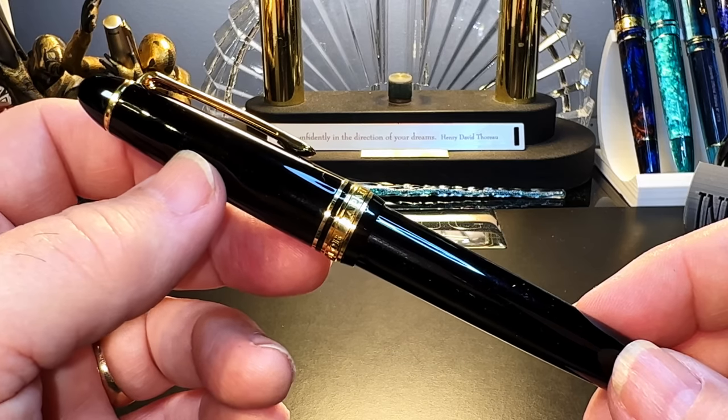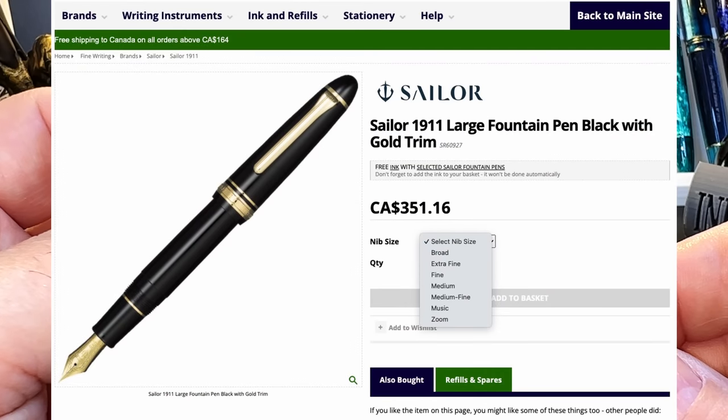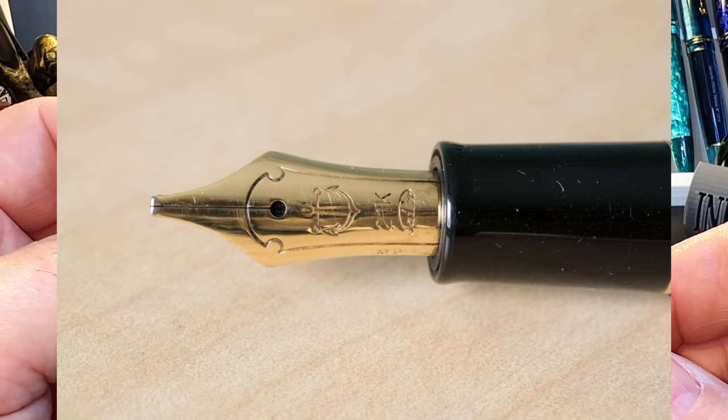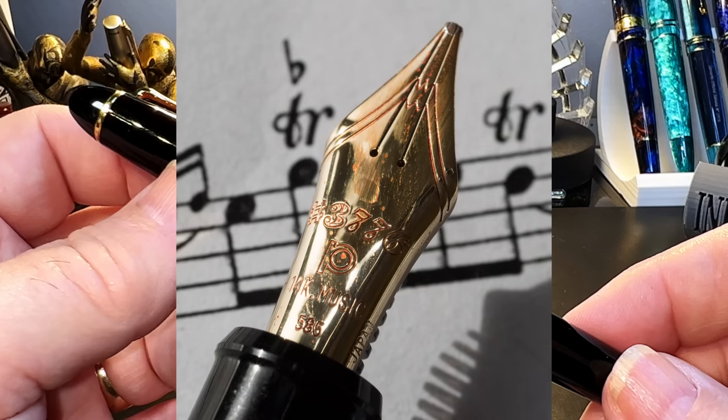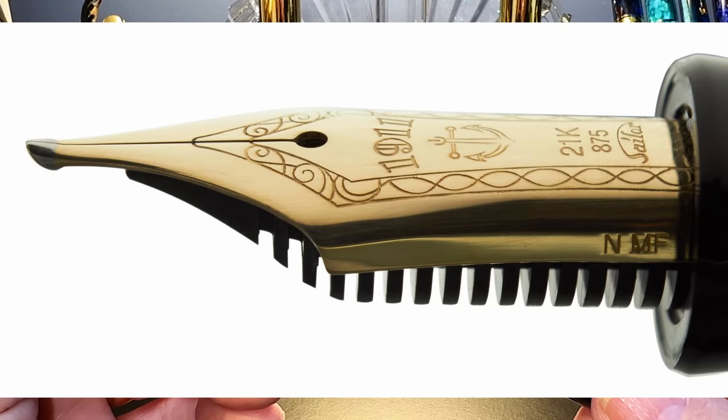Each of the 21 karat and 14 karat gold nibs come in the same seven widths: extra fine, fine, medium fine, medium, broad, zoom, and music. The Sailor Music nib is a two-tined nib rather than three tines of the Platinum Music nib and is more like a stub. The Sailor also has its celebrated Naginata Togi nib, which has characteristics that allow you to get line variation based on the elevation angle of the pen to the page, which is similar to the zoom nib, and also variation between horizontal lines and vertical lines, similar to an architect grind.